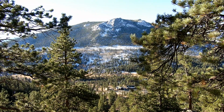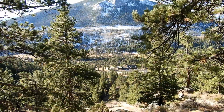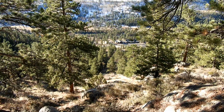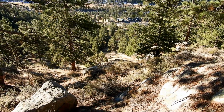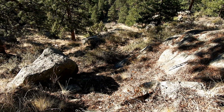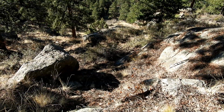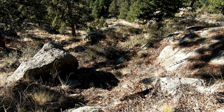Looking across the way at Deer Mountain, and this thing is going straight up for real. If you want a nice relaxing hike, this is not the one. If you want to come out and literally go straight up the side of a mountain, this is the one. Woo!